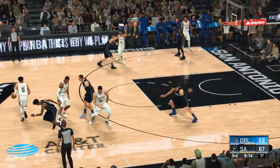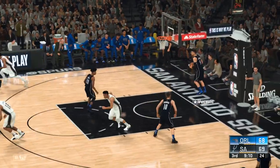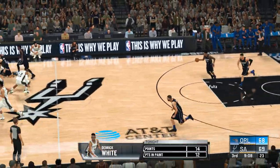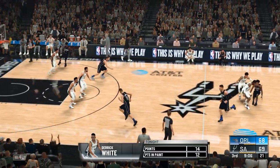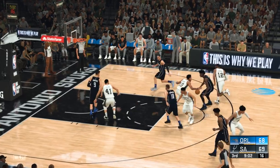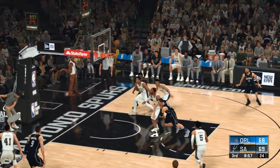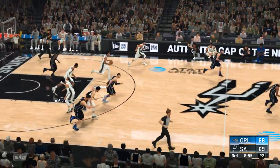And Greg, we've seen Gordon playing in a slower paced system. He was asked to play at the small forward. Not ideal, Kevin. He's better off as a small ball power forward, getting out in the lane and using those springs to rise over the D. Out left to the wing. Here's Vucevic. And that one goes long.